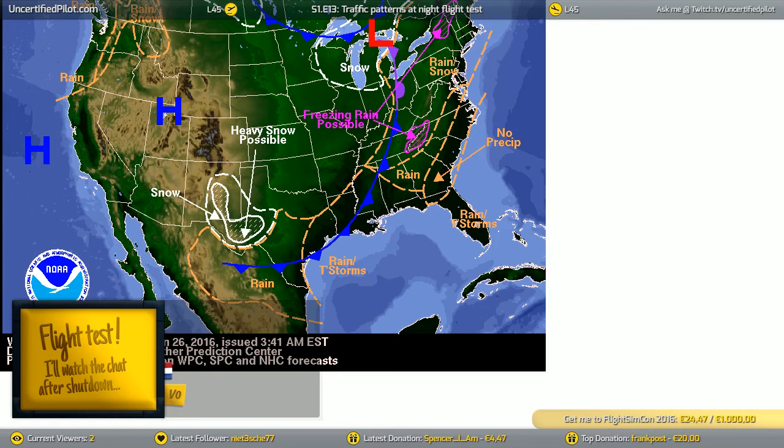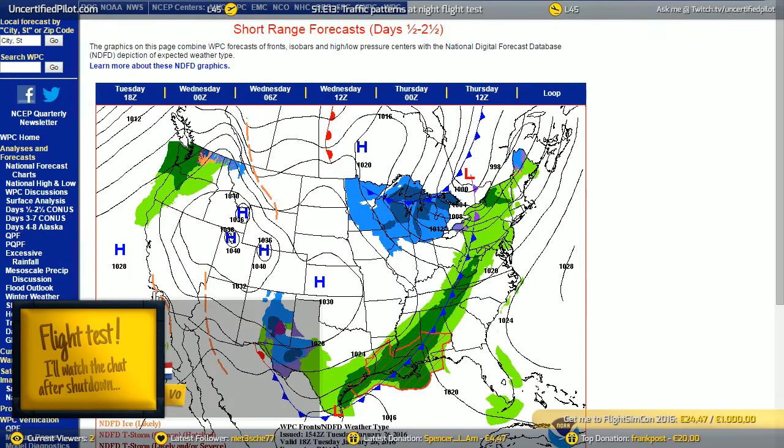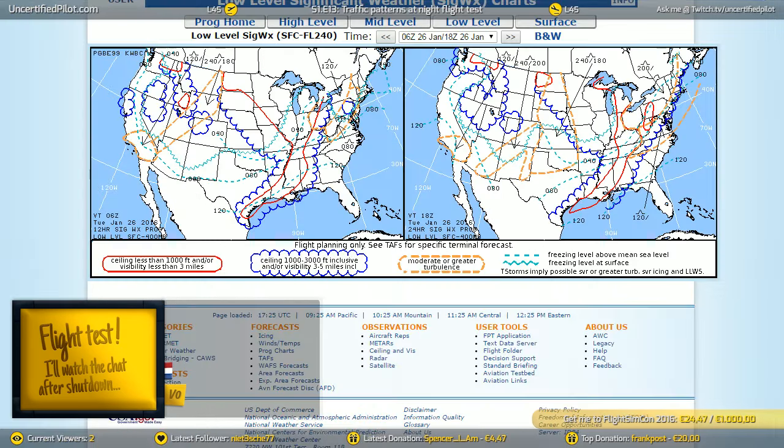Looks good. General idea here, no rain forecast, but we do see here a trough, I believe, which might indicate heavy winds and also perhaps bad weather. So that's something I need to remember while doing my briefing here. Let me see. These are the forecasts in terms of weather conditions. Again, you can see here moderate or greater turbulence. Is there an altitude associated with that yet? So that's high level, 12,000 feet.